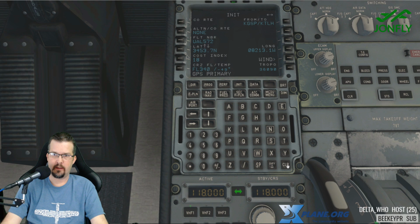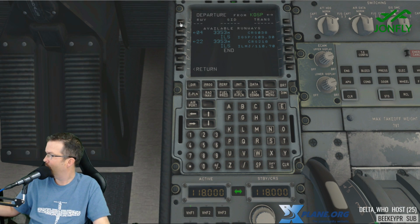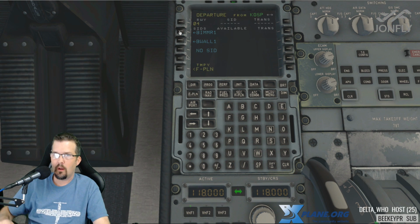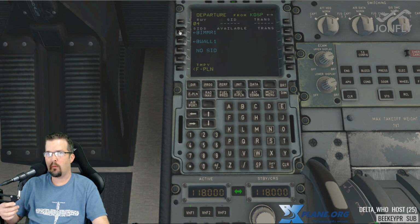Okay. Continuing down the list, we'll build our flight plan here. So we're going to KGSP. Our departure today will be on runway 4. If I'm not mistaken, I think the B-Wall and the Bimmer 1 departures actually are going north. That's why we don't have any sort of suggested route that takes us, because we're going south.